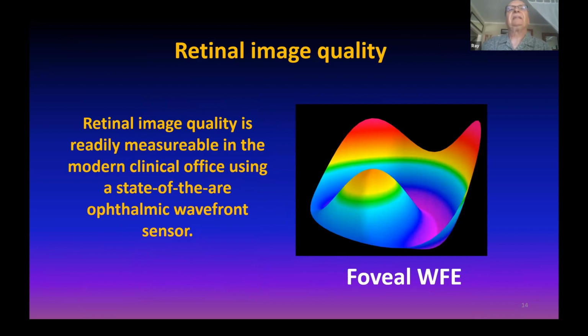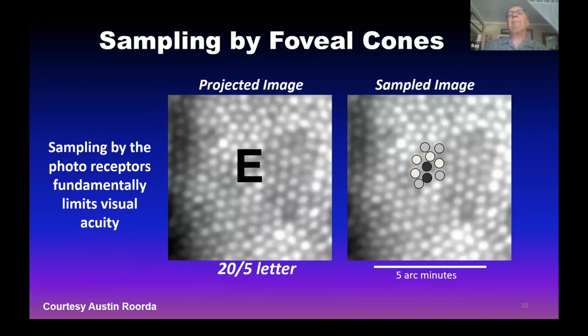Okay, so we can easily measure retinal image quality, which is the first step in visual image quality metrics, with modern clinical state-of-the-art ophthalmic wavefront sensors. Sampling limit on the retina, this is a slide courtesy of Austin Roorda.